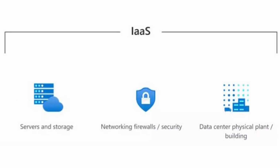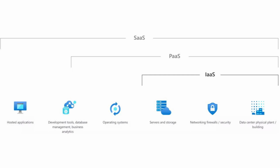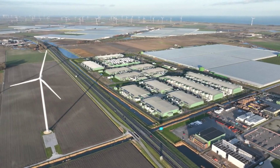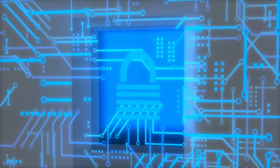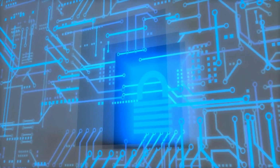To avoid this problem, it's crucial to understand the 3 main service models, which are infrastructure as a service, platform as a service, and software as a service. With infrastructure as a service, the cloud provider is responsible for physical security of the building and servers. That means everything from the operating system upstream is the responsibility of the user. Maybe you have an application running on your server. Well, that's your responsibility to secure as well.